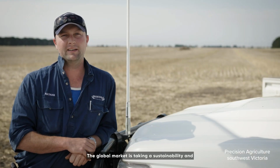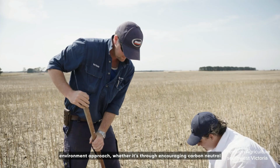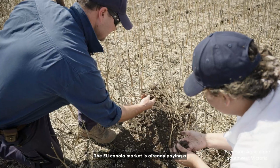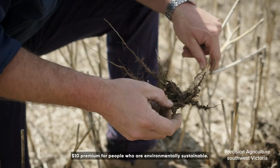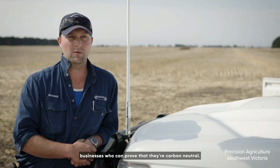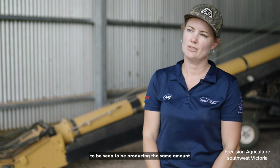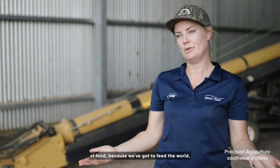The global market is taking a sustainability and environment approach, whether it's through encouraging carbon neutral or programs like the swamp stewardship. The EU canola market's already paying a $10 premium for people who are environmentally sustainable, and I think it's probably only a couple of years away that there'll be premiums for businesses who can prove that they're carbon neutral. The farming world is changing, and I think it will definitely be coming from that consumer-driven push to be seen to be producing the same amount of food, because we've got to feed the world, but in a more ethical, sustainable way.